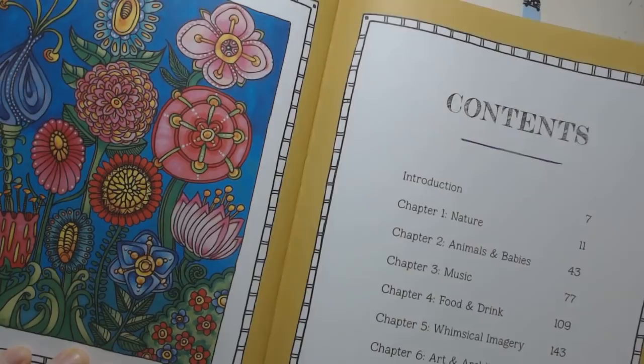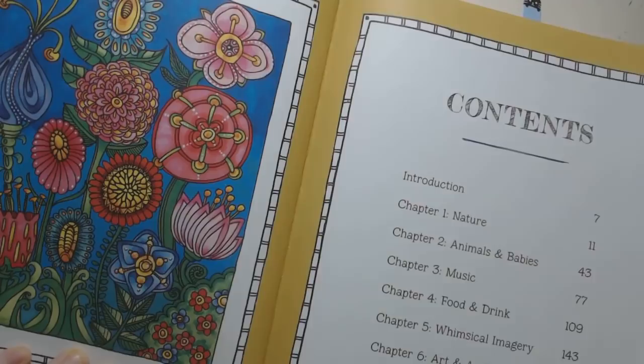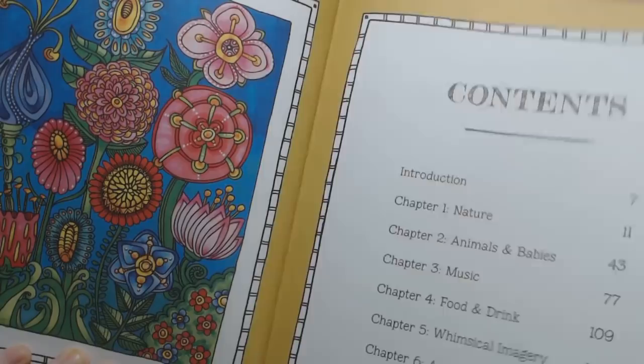So you have a content section in different chapters. This is Color Me Happy, so you have nature, animals and babies, music, food and drink, whimsical imagery, and art and architecture. Here is the intro.